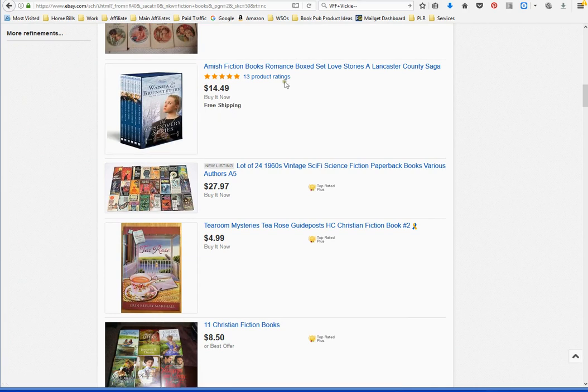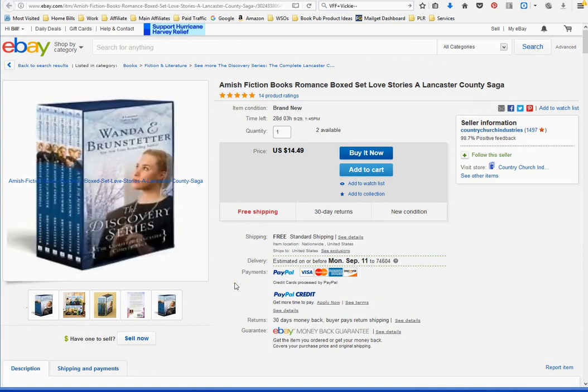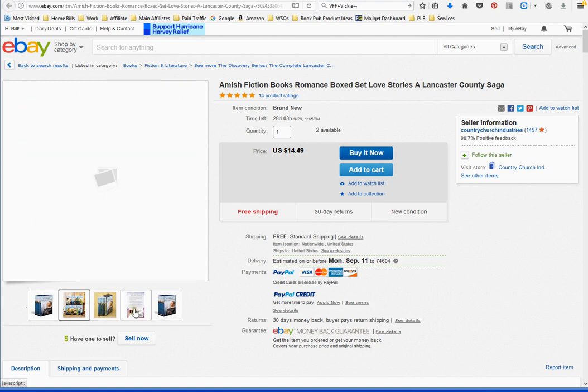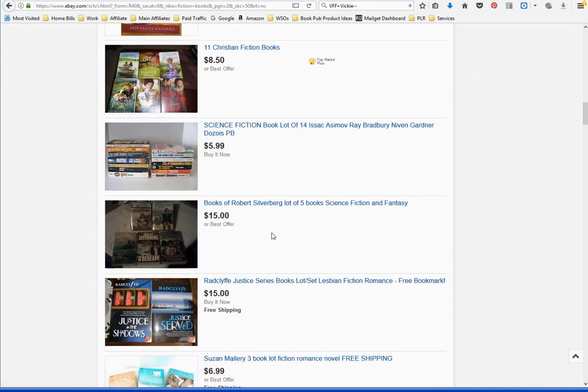Like here, we've got the Amish fiction books. Who wrote that? Hang on, let me take a look-see here. Wanda Brunstetter would not be who I was thinking it was, because I know somebody writes Amish romance books. So again, this is a box set available for $15. And let's see what else this seller's got. My browser's not keeping up very well. So there's a box set, and let me go through a few more of these.